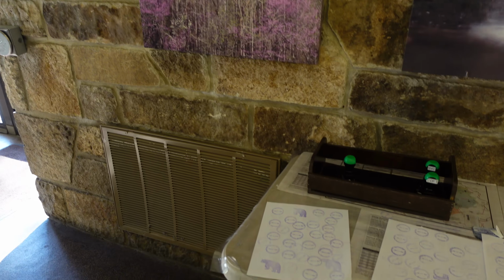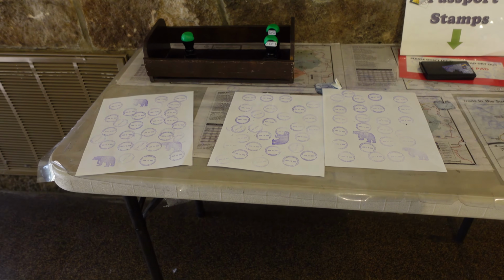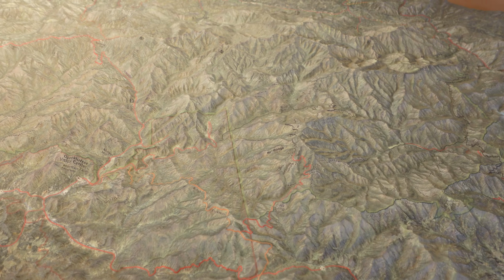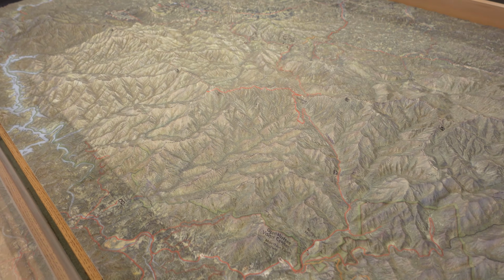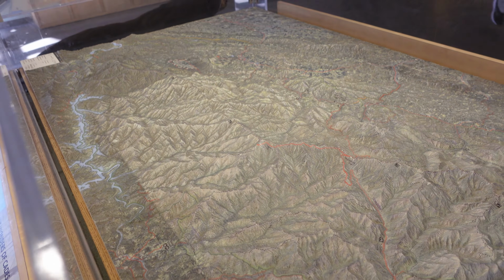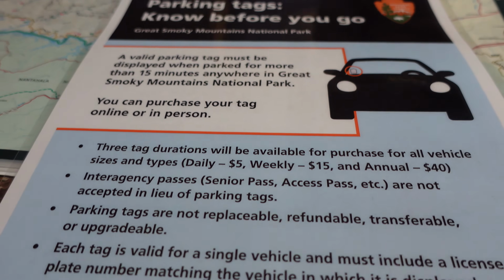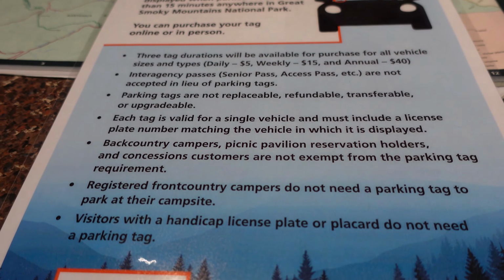And also, if you got a passport book and you collect the stamps, right here's where you get it. Here we've got a map of the park. If I had room in my basement to put one of these, I'd have one. It shows the mountainous terrain in this area. You'd be good to go. That right there is where you can get more information.